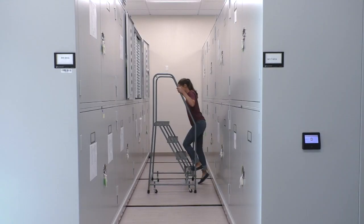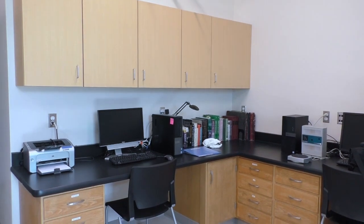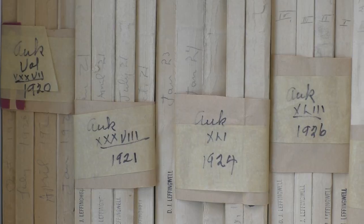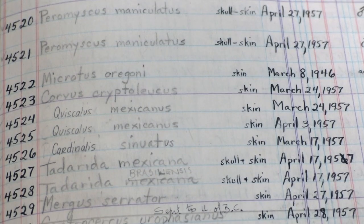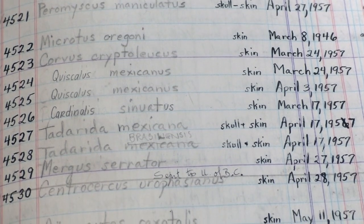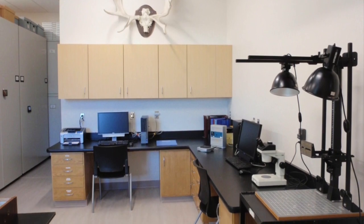We have 3 banks of bird cabinets and 7 banks of mammal cabinets, all arranged taxonomically according to the evolutionary relationships between species. This room also houses our library, including reference materials, historical copies of scientific journals, our old catalog ledgers, and more. We also keep the basic tools needed for specimen imaging and sampling.